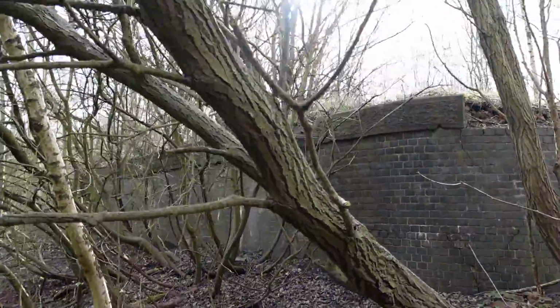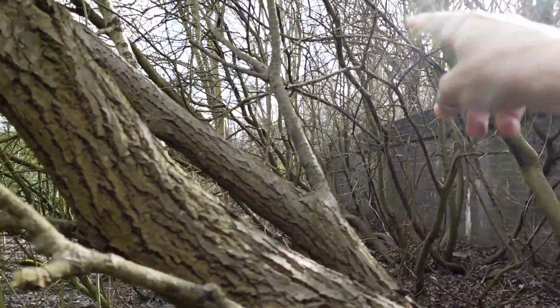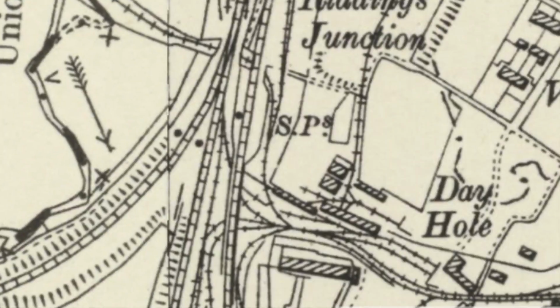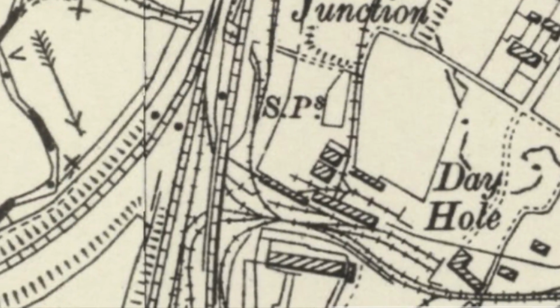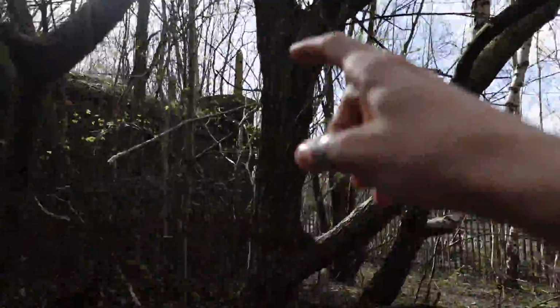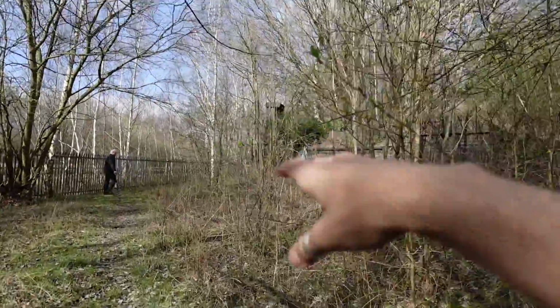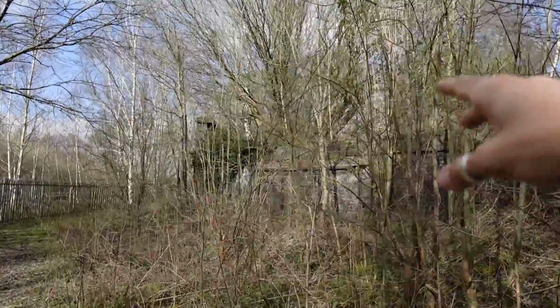Oh, that's a cool structure. Look at that. Look at the coping stones as well. So you've got lines coming off here. Now they're going into the colliery. And obviously, like I say, it's just fields now and newly planted trees, so it's hard to judge. But then another line would have come straight on, and that was the continuation of this main line. So that's going up to Nottingham there.